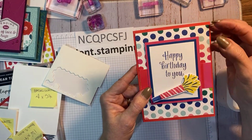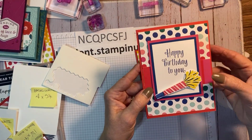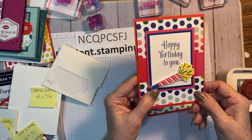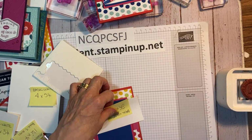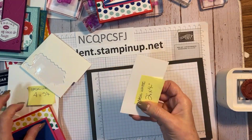I could have used just all the blues and some greens, and it would have looked a little bit more masculine. I really didn't think about it like that. I just wanted it to match the DSP. So we're going to take this little piece right here, and I'm going to bring in my Pierce mat because it is a photopolymer stamp set.